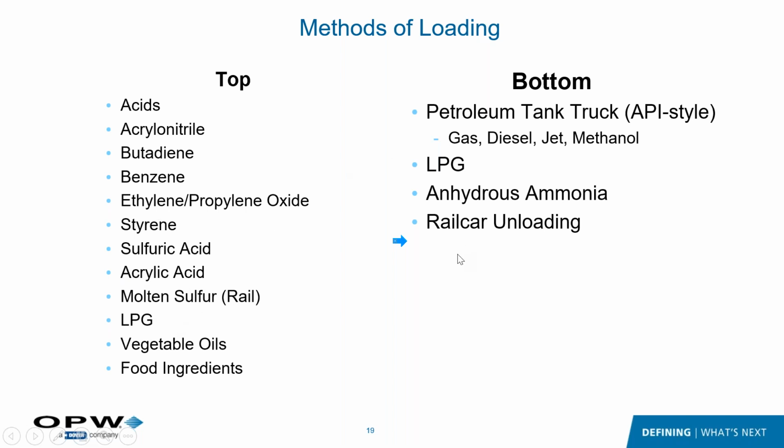Bottom loading is primarily for fuels. So all the gas, diesel, that goes to the service stations, all that is bottom loaded, and LPG and anhydrous would be the two non-fuel products that are bottom loaded. And then, as I mentioned earlier, most rail cars are still unloaded through the bottom.